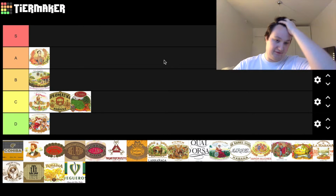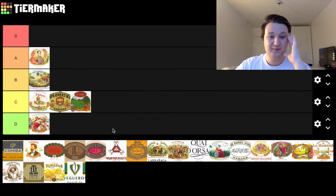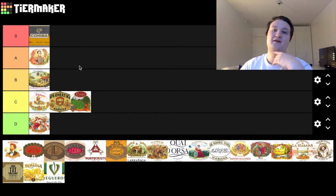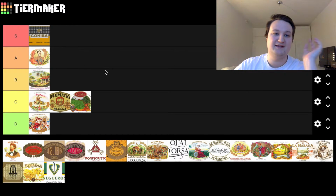This is tough because in a way, Cohiba should be an S. They have so many Vitolas that have been around for a long time. It is the flagship, but they are so expensive too for what you get. But if you do smoke them properly and age them, it is an S. With the potential that brand has, you can buy pretty much any of the Cohiba Vitolas. If you age them properly, they're going to be fantastic. They're so consistent too in the rolling compared to other brands. Cohiba has to be S. And yeah, Cohiba is pure class.